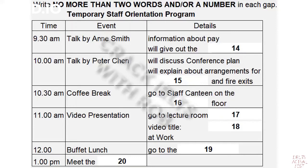be processed. Following Anne's talk, you'll hear from Peter Chen, our conference manager, and he will be going over a plan of the conference centre with you, which will help you to orient yourselves. He will also go through the security arrangements with you and show you the fire exits. Then at 10:30, there will be a coffee break in the staff canteen, which is located down on the ground floor.